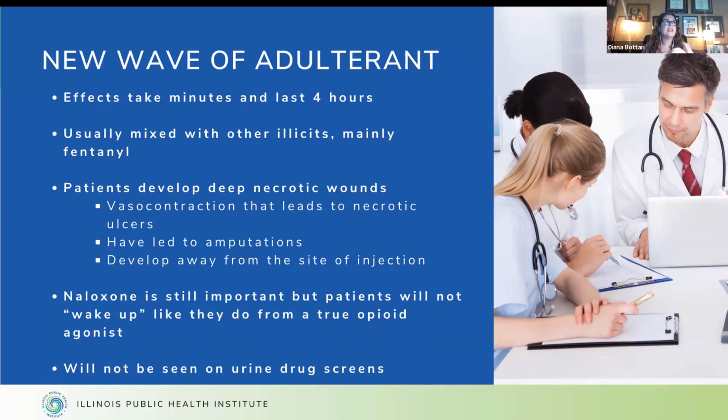And the effects can be very quick. They turn on really quick and can last 4 hours. They're usually mixed with another illicit drug, usually fentanyl. And patients develop these very deep necrotic wounds. Again, I'm sorry the pictures did not come through, but it's important: they are deep. I mean, they're to the bone, very huge ulcers.